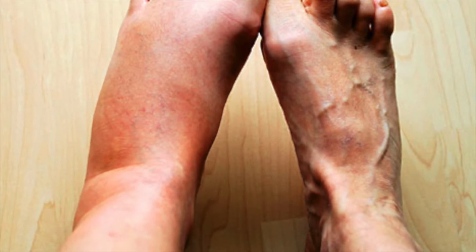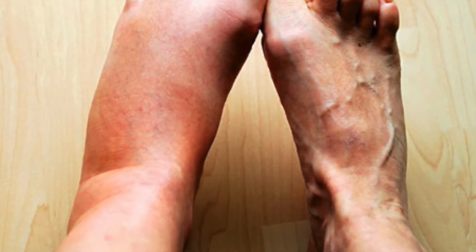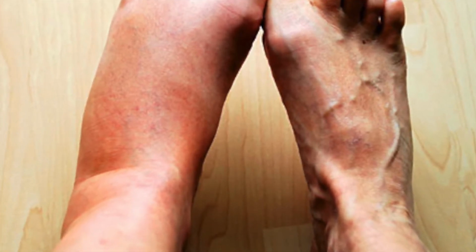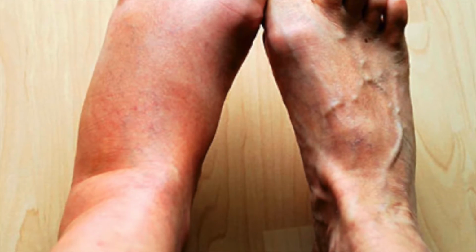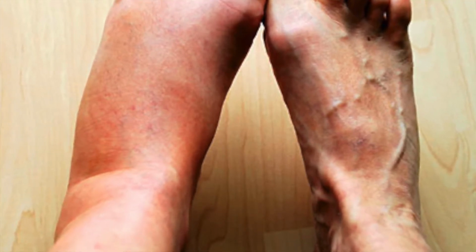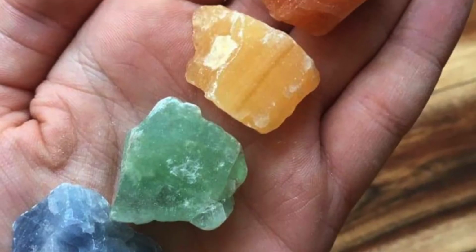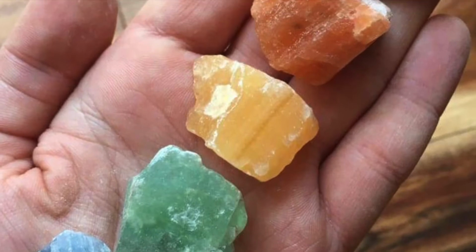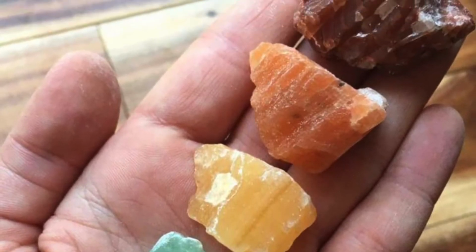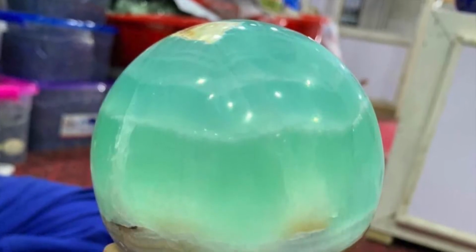But what that actually means is, because it's drawing out the heat, it means that it can also store it. So calcite can draw out and store heat, so you can use it on the flip side as well. So if you wanted to use calcite to aid an aching joint or something where you need to bring heat back into the body, you could put maybe a palm stone over the area of the body and then heat it up with a heat lamp, and you would be bringing that in.